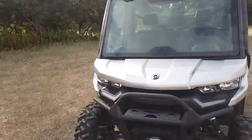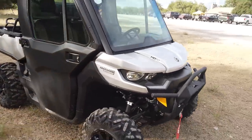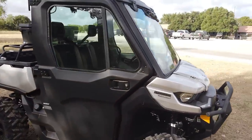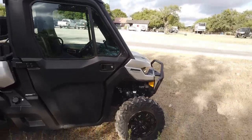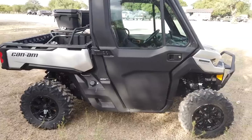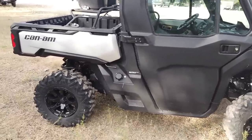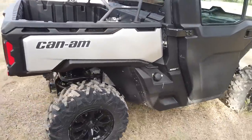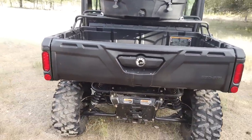But what makes this one different from the XT cab from last year, there's a number of things, but this one has air conditioning. And that was one of the biggest things people asked for, including us, when we saw the cab models last season. It was like, hey, your competitor has air conditioning. You're going to need it too. So anyway, this one has that. But they do it differently, and I'm going to explain that in a minute.